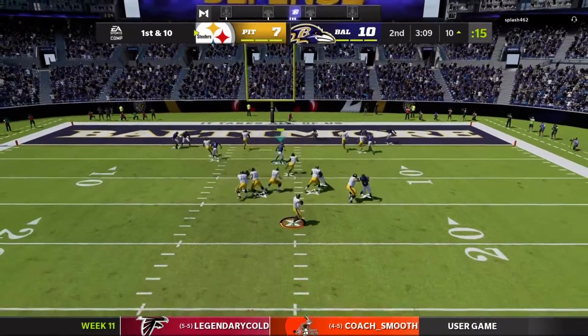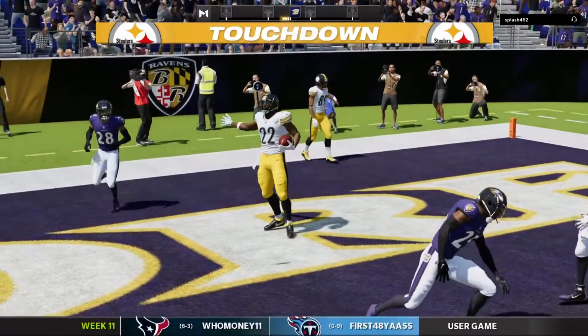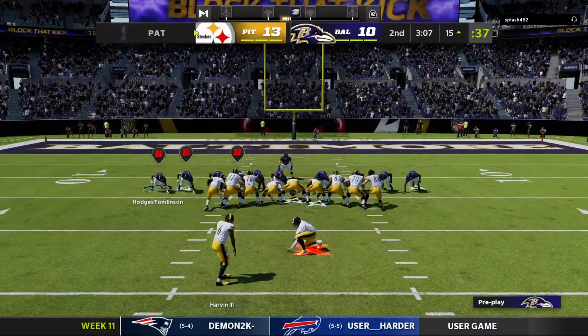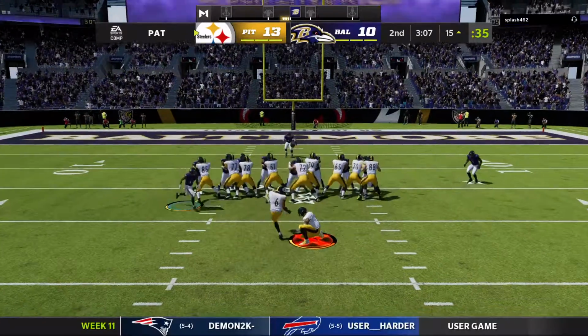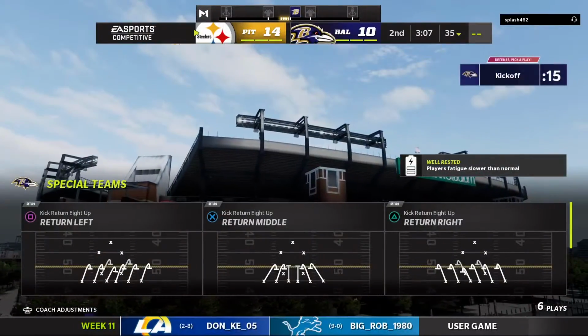On 1st and 10, here's Carr. Got his man, it's caught for a Steelers touchdown. Najee Harris hitting double digits with his 10th touchdown of the season. And the Steelers are going to retake the lead. Extra point splits the uprights, and the lead is now 14-10.